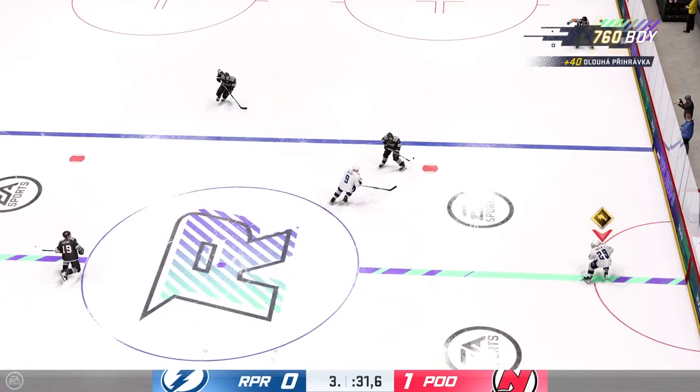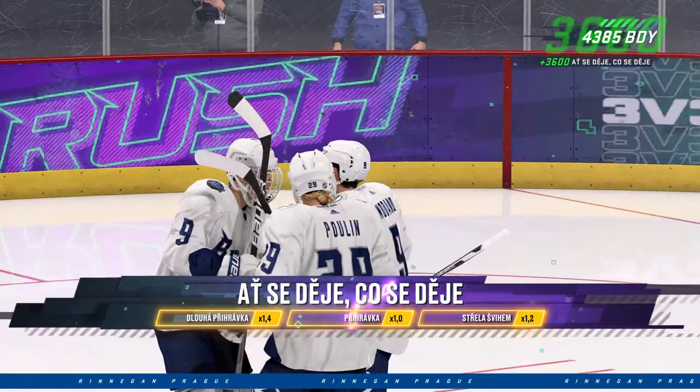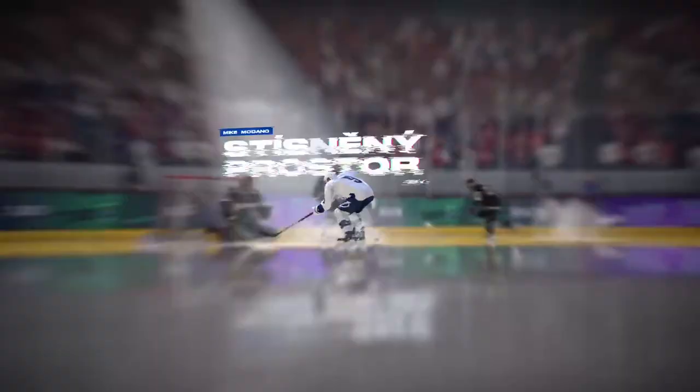Headman pass. Throws it to Modano. He scores! What an opportunity and delivers! He's money close to the net. Puck's on his stick, puck's off his stick, and it's in the net with the accurate shot.